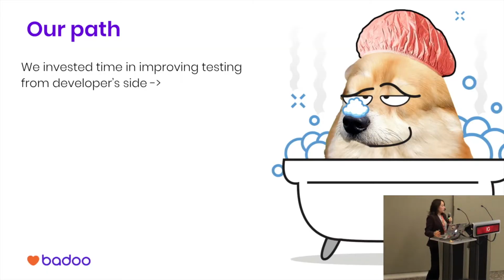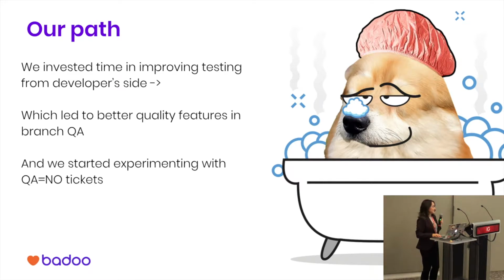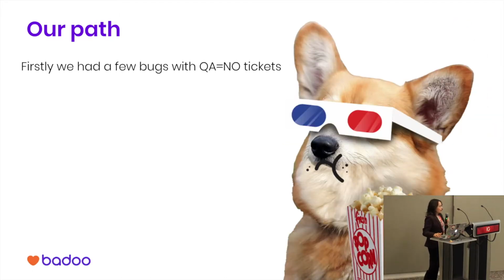So we invested lots of time on improving the quality of feature when it gets to QA stage. Then when we received better quality features in branch QA, we started experimenting with QA no tickets and tried to pass all of these stages without QA. I will be completely honest with you and say that we had a couple of bugs with QA no tickets. To be completely honest, we still have them, but those numbers, they do decrease, which is a very good sign.